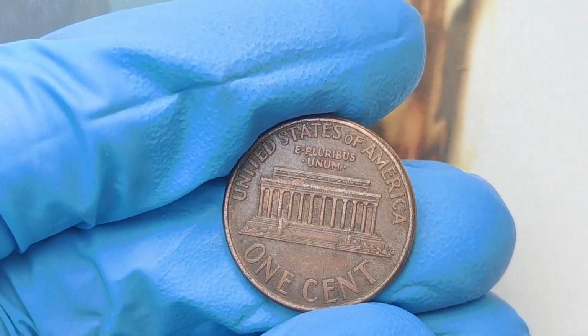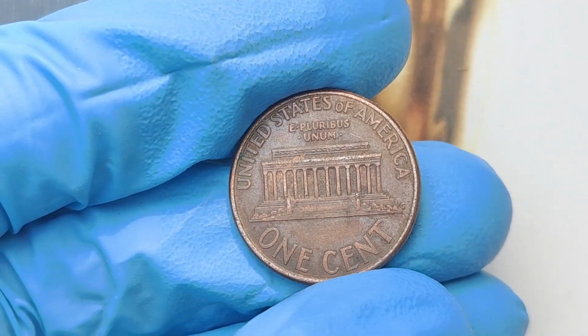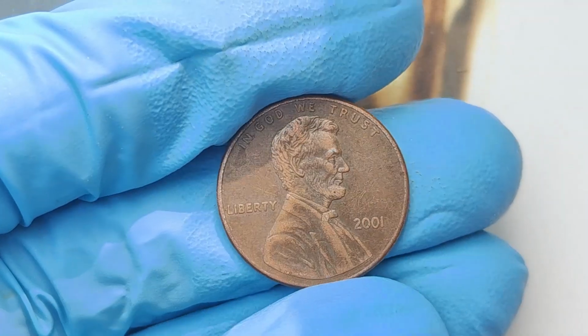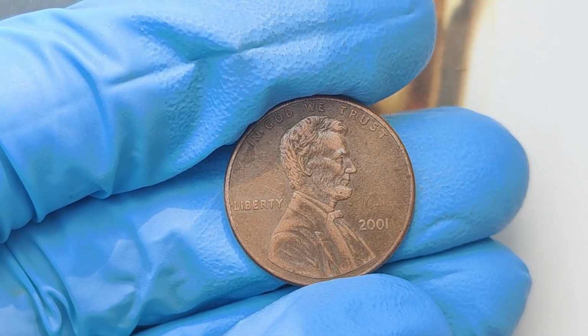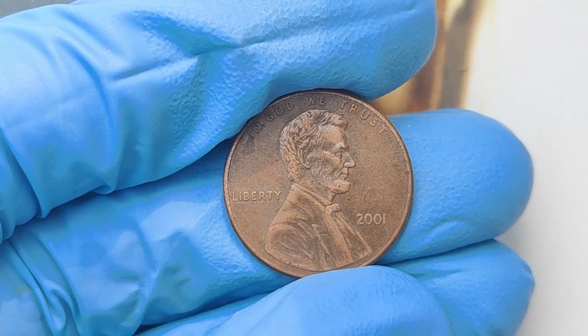Now, before we wrap up, let me leave you with this thought. What would you do if you found one of these pennies? Would you sell it right away, or would you hold on to it, letting its value climb even higher?